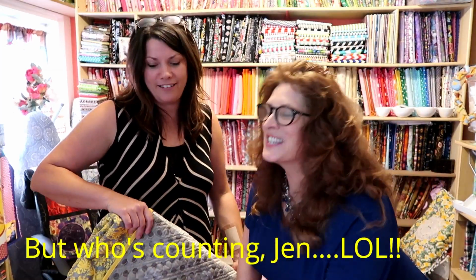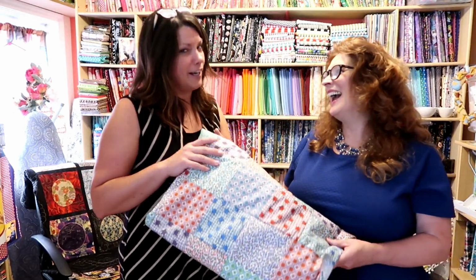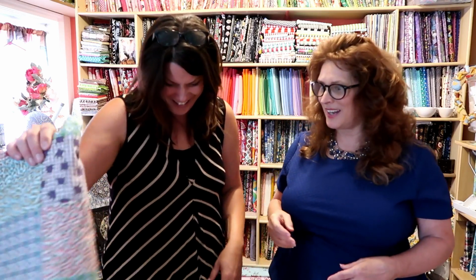No, just slower. She's made a little slower than you. Cheesy little top. No, it's nice. I've sewn squares together on a very expensive machine. You've got to get your money's worth.